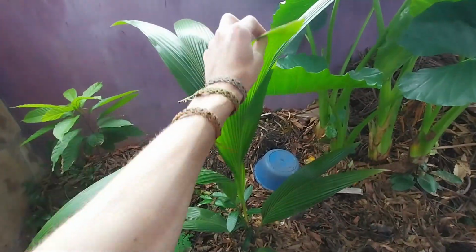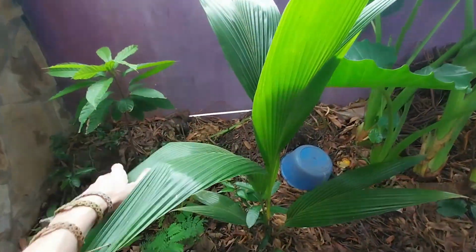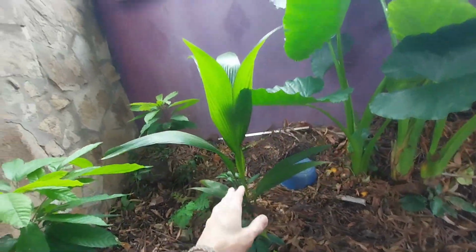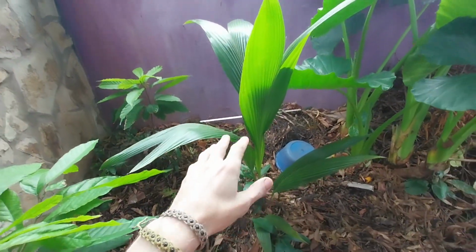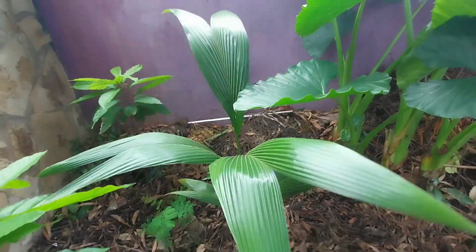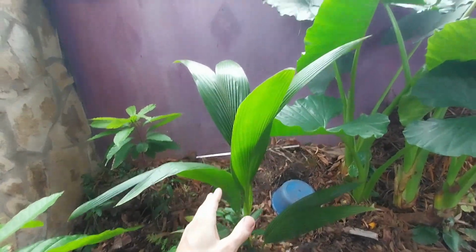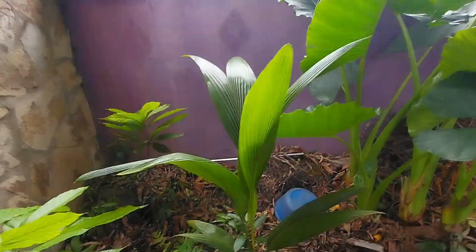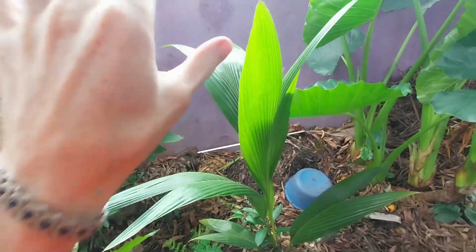And another plant that grows really, really well is coconut. This is a coconut tree. However, they won't all grow that well. You can see this apparently, by chance, I found the perfect spot for a coconut because it gets the right amount of sun, but it's not getting too much sun. It's actually sort of on the corner underneath a mango tree. So it gets sunlight, but not all day.